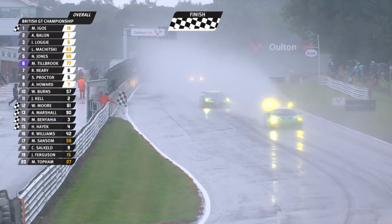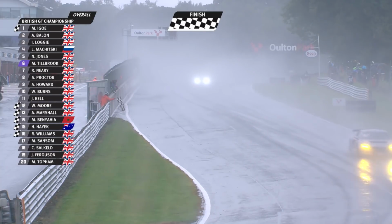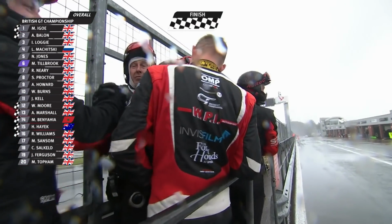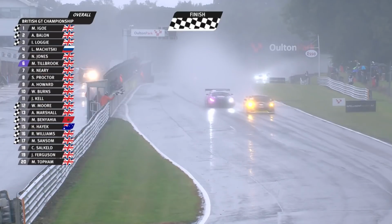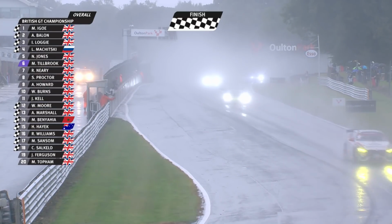In GT4, they come pouring over the line with Will Moore ahead of Ashley Marshall, ahead of Michael Benyard, then Harry Hayek and Richard Williams, the Audi, falling away as well. Adam Ballon has just come through to take 2nd place, and Ian Logie set for 3rd for Ram Racing, the squad, the team, Ram Racing, that won the earlier race. Ian Logie comes through, but for his drive-through penalty, it could have been a very different story.